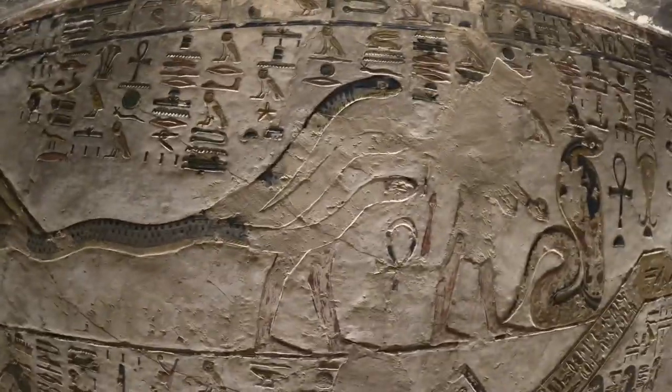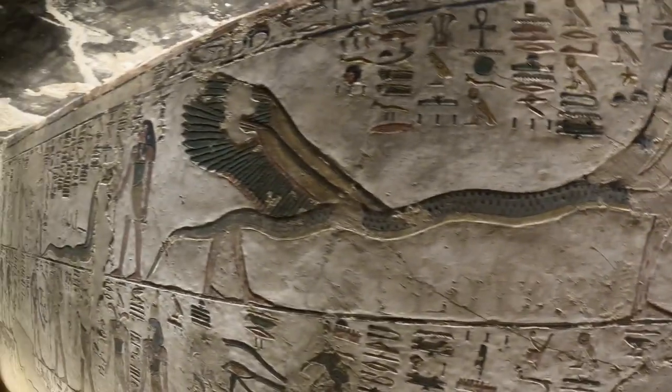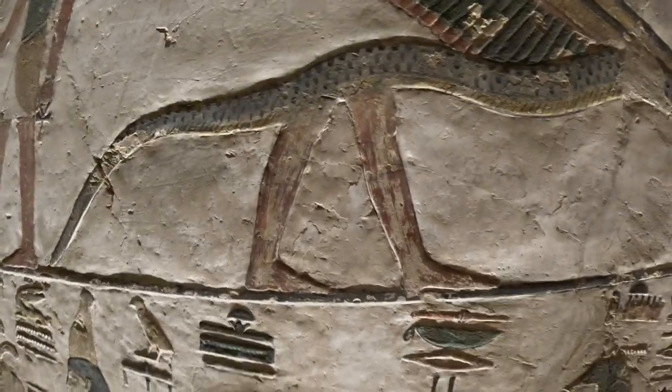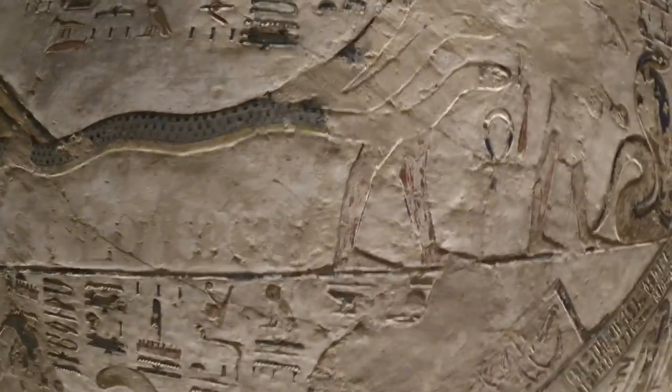It's a snake with three heads, and it has wings. Pretty cool, huh? And it has human legs. You're right, it has human legs. That's crazy. And also in the front. In the front too, that's so cool.